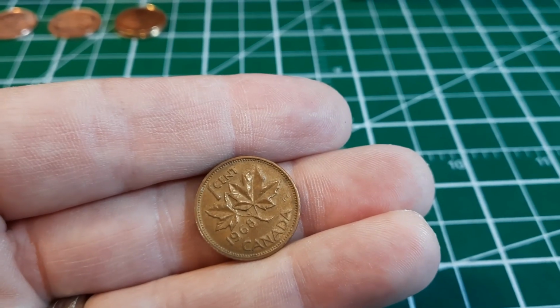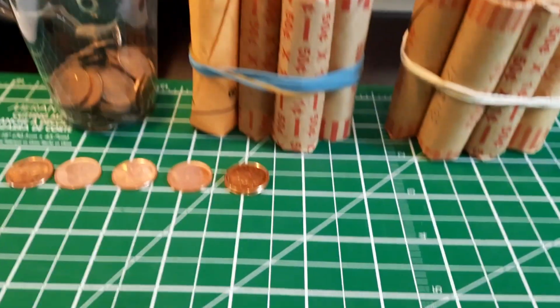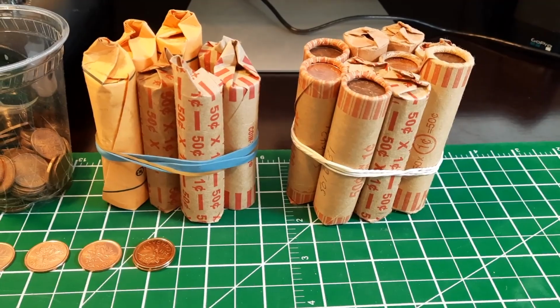Same roll, we got a 1968. This is the oldest of the hunt so far. It's just destined for the Copper Cup. We haven't found any Laureate Portraits or King George VI yet, but we'll keep on looking.